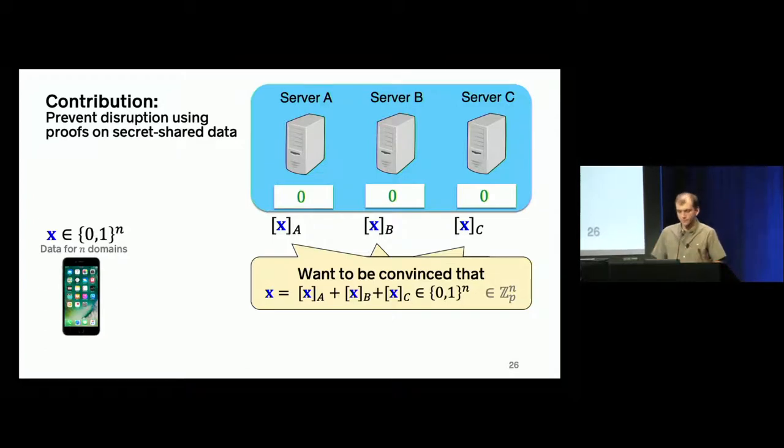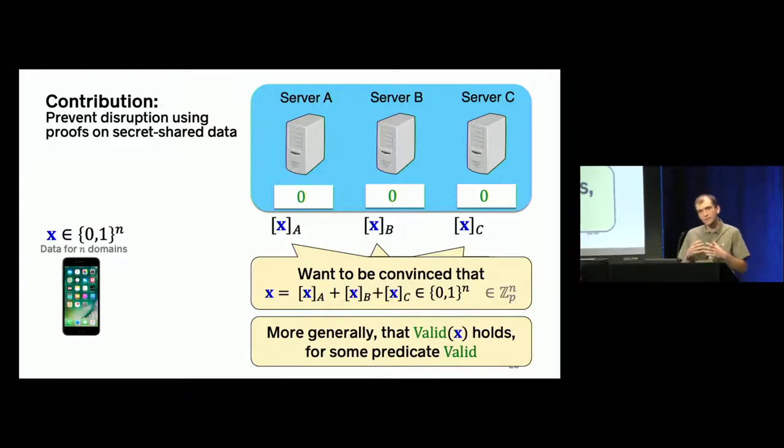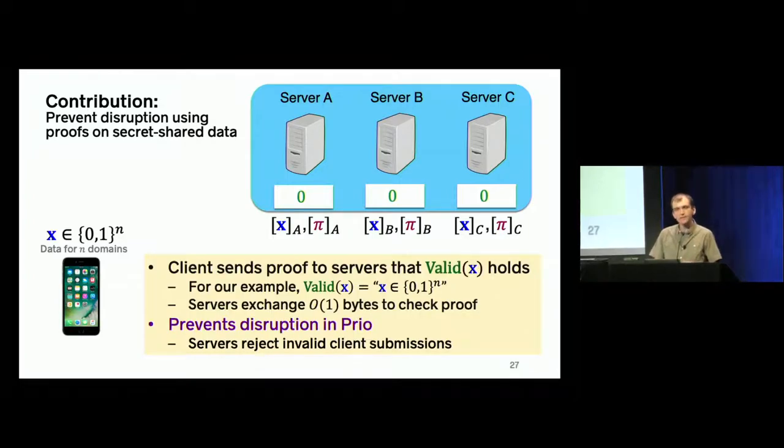get a 0-1 vector. So we can think more generally about the setting in which the servers want to check that some validity predicate, I'm not going to say what it is, but some validity predicate holds on the secret shared data that they're looking at. So in Prio, the way this works is we have the clients send not only a share of their data packet to each server, but also a share of a proof. And this proof convinces the servers that the client has sent them kind of well-encoded shares of a data packet.